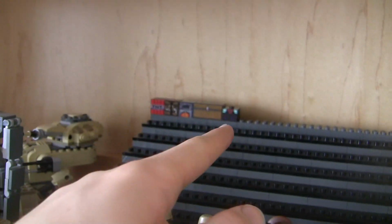And up here, you get a sneak peek at some new printed Minecraft blocks. So all that will be at BrickCon 2015. That's pretty much it. I also did get an eBay order.